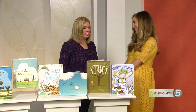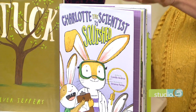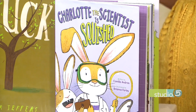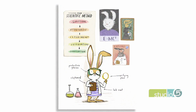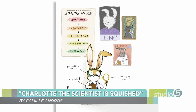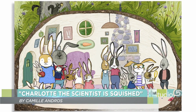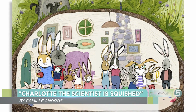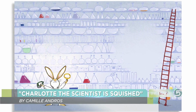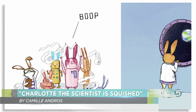All right. Rounding out your spring list for kids, Charlotte the Scientist Is Squished. So I saved one of the best for last. This book is so fun, and it's funny because it makes me feel emotional, but it's also very fun and lighthearted at the same time. So it is about a little bunny scientist who takes her work very seriously, but she has a huge family. I mean, she lives with bunnies. There's a ton of them. Right. So she can't get the peace and quiet she needs to concentrate on her important work. So she rockets off to space to find some space. And she loves it. She loves the freedom.